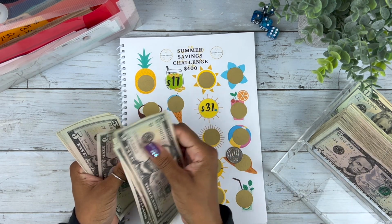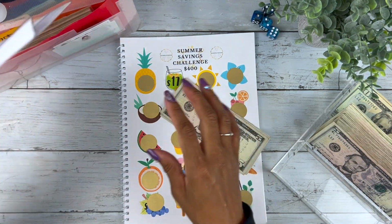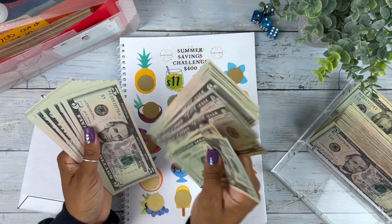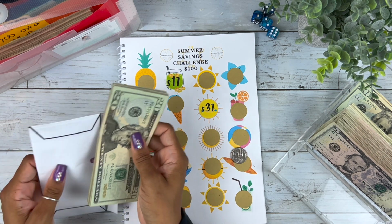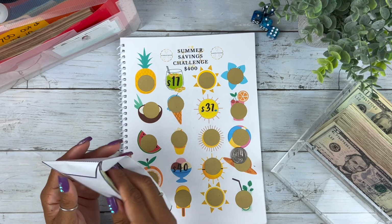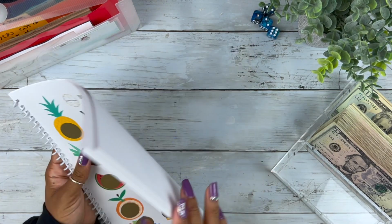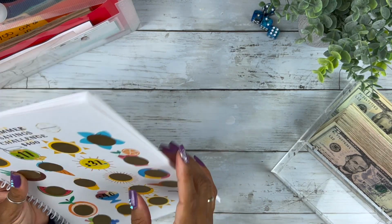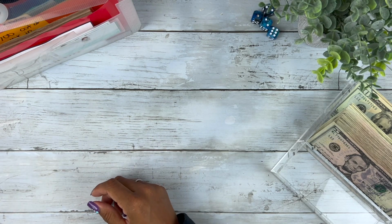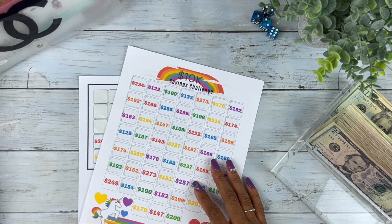5, 10, 15, 25, 35, 40. I love it. That's also going in the scratch off. I just put all of the scratch offs from Hands and Bands inside here. OG scratch off status. All right. Oops. Quarter down. Love this.